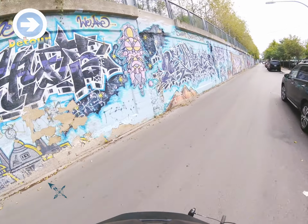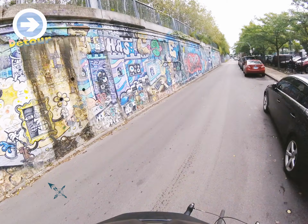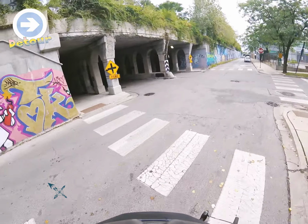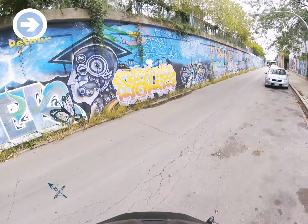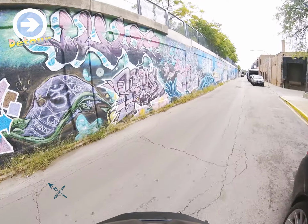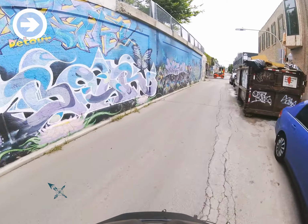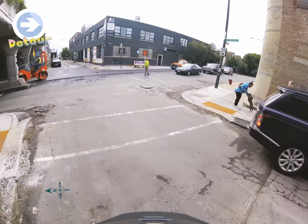I'm going to use some of this in the artwork that I do for the 606. I doubt anybody really sees these except the people who live here. Beautifully decorated. Look at that guy with a mask. Coronavirus has touched every part of our lives. Here we've got some road maintenance going on, so I'm going to turn around and go the other way.